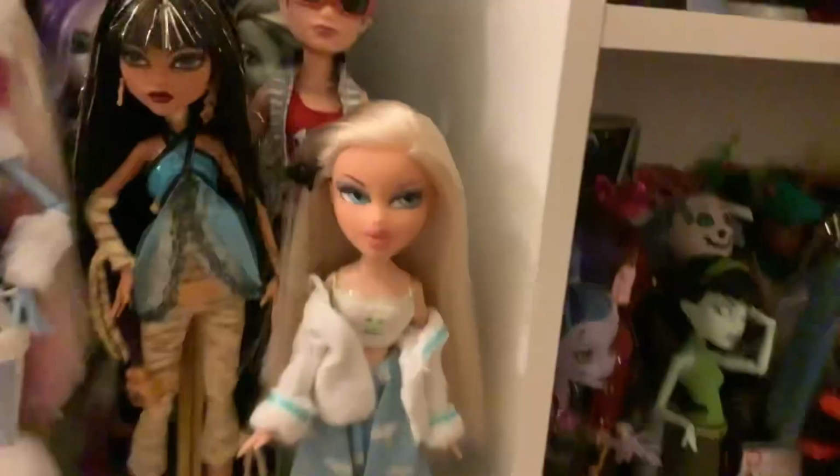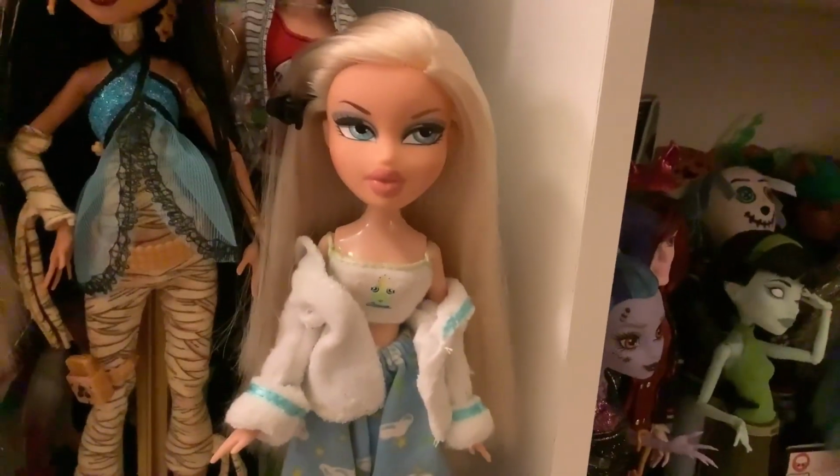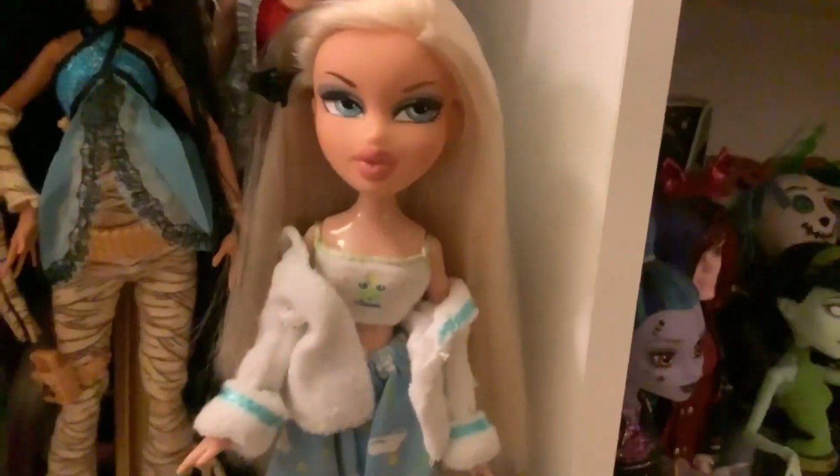Immediately, one of my thrift finds was this Chloe. I'm not sure what she is. I think she's one of the bedroom dolls, but I just think she was super cute. This was how the seller had her dressed, and I've just kept her in that outfit.